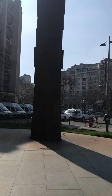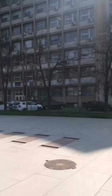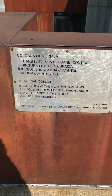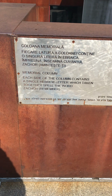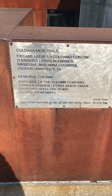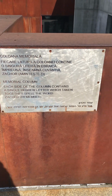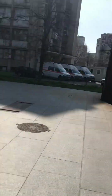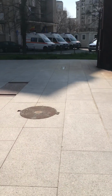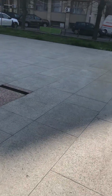One of the first things that you quickly see is this huge iron tower. I wondered what it was, and I came through the site, and it says memorial column. Each side of the column contains a single Hebrew letter, which taken together spell the word Zakhor, which is remember. It was pretty cool. I almost wish it was taller so others would remember, but no, I think it's pretty cool because it's one of the first things that you see.